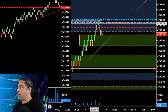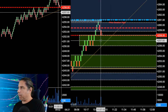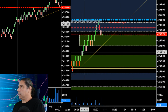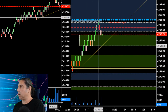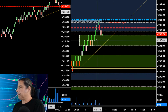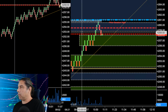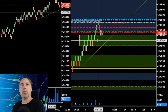So this could be just a move to pick up stops, to get fuel, to go long. So I need to see how it reacts here. From this point here, I'll think about going long, but I am not sold on going short.